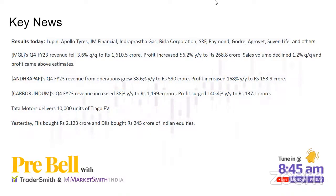Talking about the results, Mahanagar Gas has reported their results. Revenue fell 4% sequentially to 600 crores. On the other side, profit increased sharply by 56% to 270 crores. On the volumes front, volumes fell 1.2% sequentially. But if you look at the overall numbers, revenue came below estimates, but profit came above estimates.